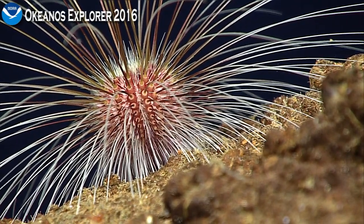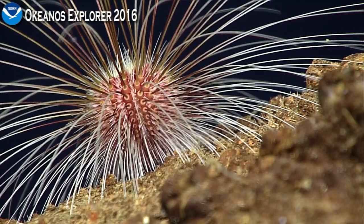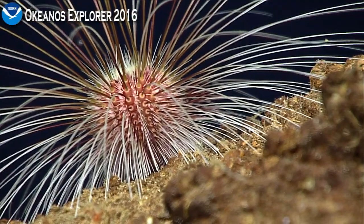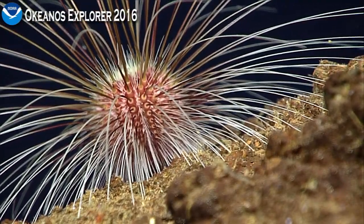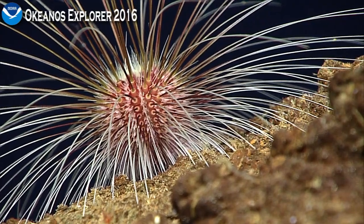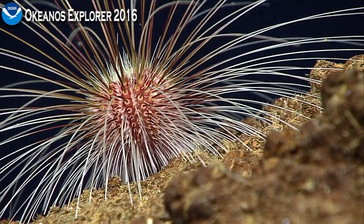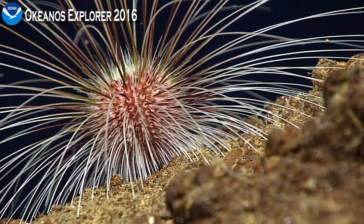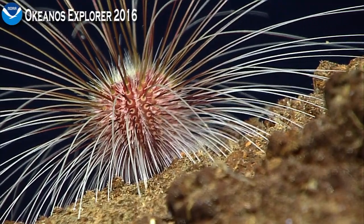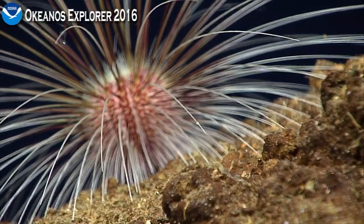And one of the things that I think we saw during the last couple of dives was there's an anal sac that sits on top of the body where the poop comes out, and that's something that I think is characteristic of a lot of diadematid urchins. I'm not quite sure why some urchins have a sac and others don't, but this is one of them.